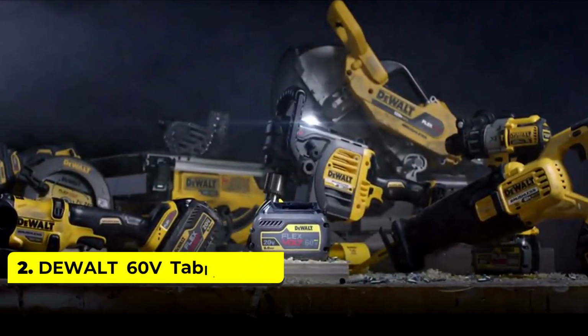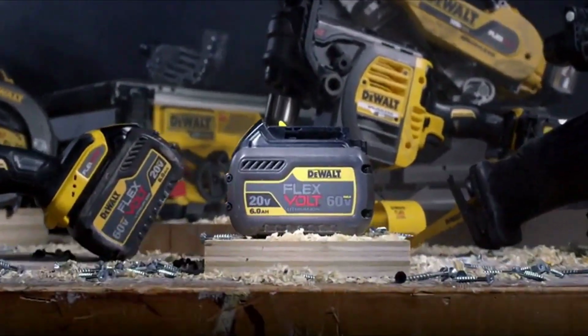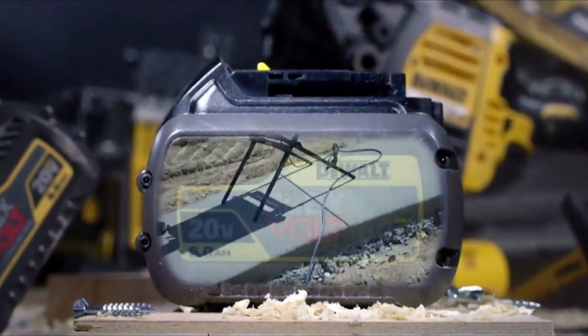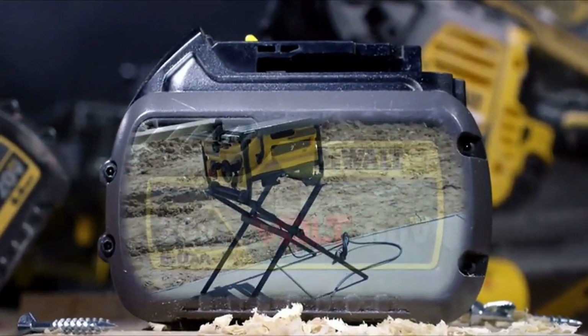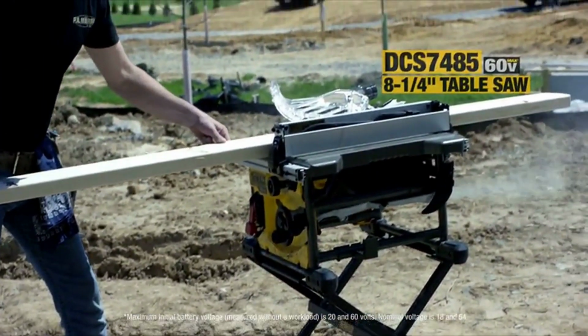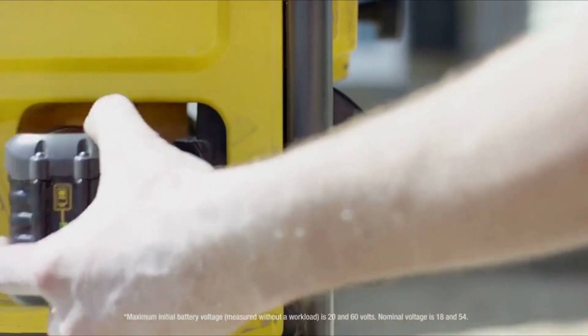The DEWALT 60-volt table saw has been a staple in my toolkit for several months now, and it's truly impressed me with its blend of cordless flexibility and robust performance. The innovative battery system is a standout feature, automatically adjusting voltage based on the task at hand. This adaptability is a game changer, especially when frequently moving between different work locations.